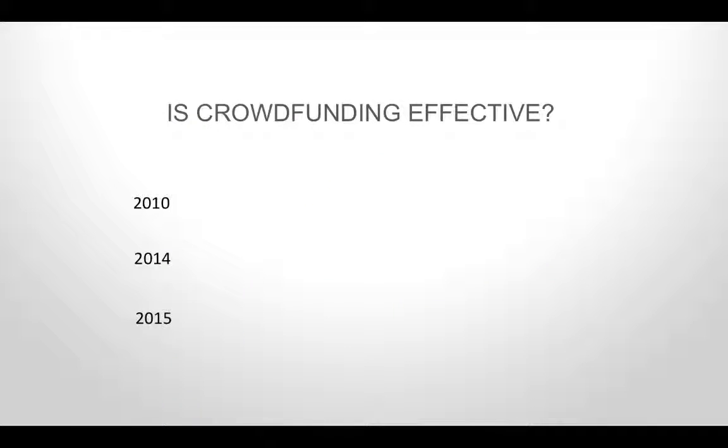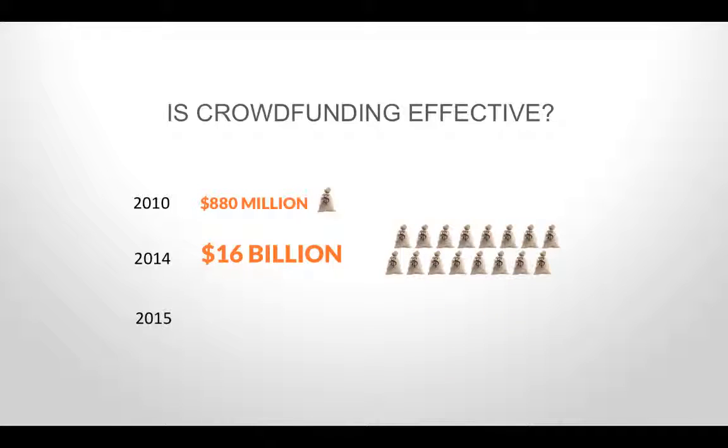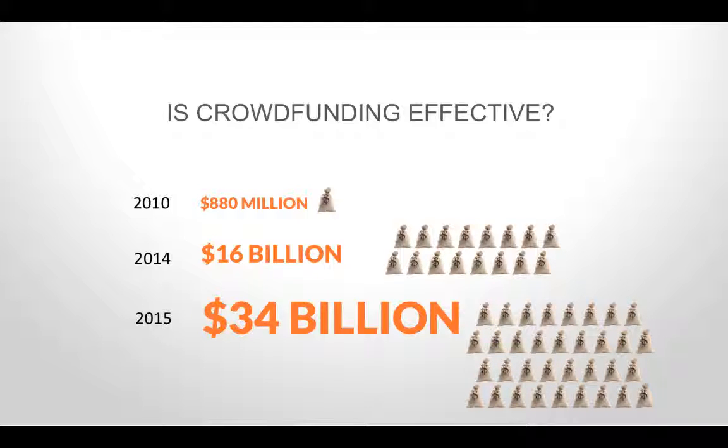So is crowdfunding effective? Well, in 2010, it was about an $880 million industry. Just 4 years later, it had turned into a $16 billion industry. And then just 1 year after that, it had doubled to $34 billion. So yes is the answer. Crowdfunding is hugely effective. It uses the power of the influence of one person to the next. It's social proof. It's saying, I really value this idea. I want to share it with other people, and that gets other people excited about it and wanting to participate.